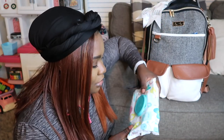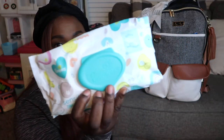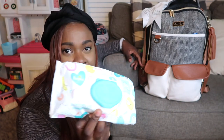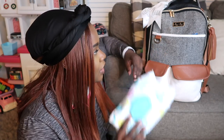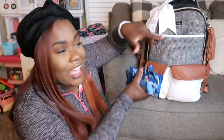So obviously one is baby wipes. Right now I have the sensitive Pampers in here. I think these are actually my first time using these. I recently did a video about different types of baby wipes. If you haven't seen that, please check that out. This is just one of those wipes. So I keep it just because I need to clean a face. You know, they typically get really messy when they're in the car seat. So yeah. And a whole bunch of snacks.